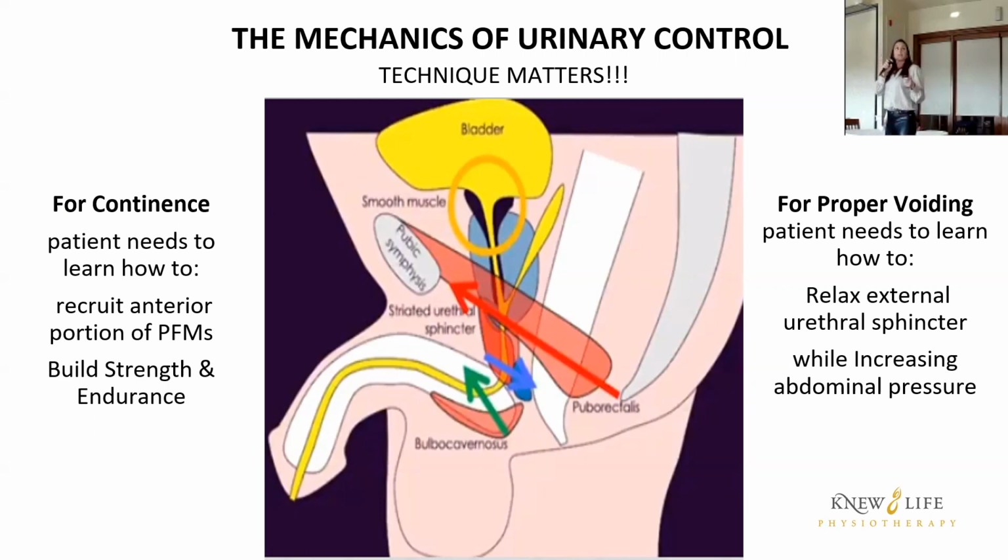Now, for the bladder cancer patient, there's a couple things that need to happen. It's not all about strengthening the pelvic floor muscles. Yes, you need to be able to contract them effectively, and you need to have enough strength and power in these muscles. But on the flip side, you also need to know how to relax them and create like above pressure in your core to allow for effective voiding of the neobladder, which is a tricky feat, right? To try and coordinate that isn't easy, and that's where pelvic floor physiotherapy comes into play, because it helps you learn how to do that effectively.